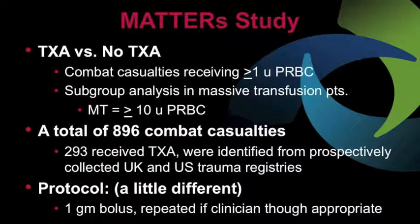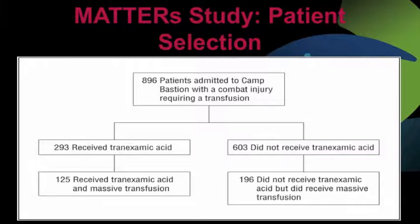They typically were giving 1 gram bolus and then repeated that bolus if they thought the patient needed it. So it was a little bit different. There wasn't a strict protocol because it wasn't a study at the time. They were just using it based on previous literature.